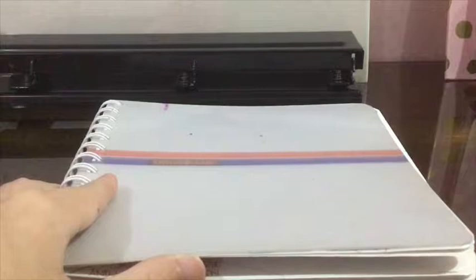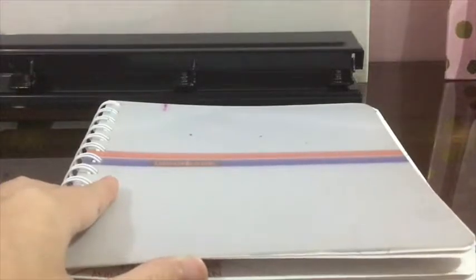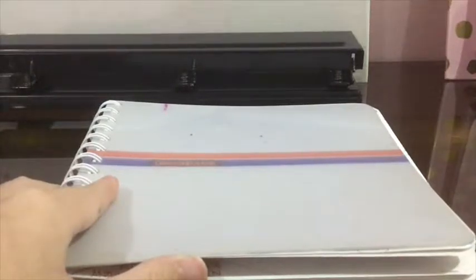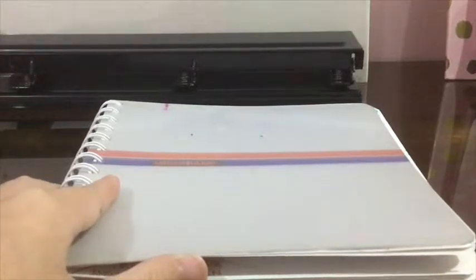This is my bullet journal. Well, I only do trackers here because I remembered I did not use it as a planner. I remembered leaving it halfway, so I just stuck with trackers because I love tracking stuff.